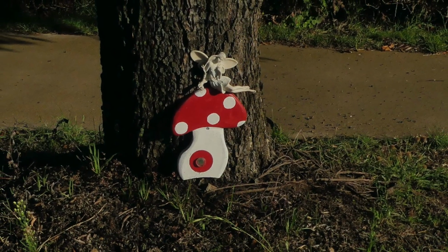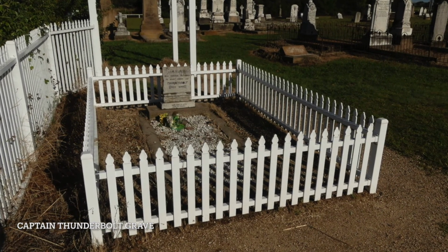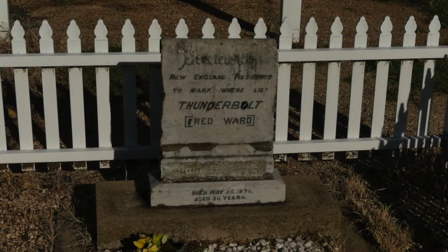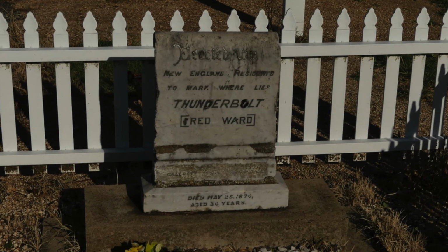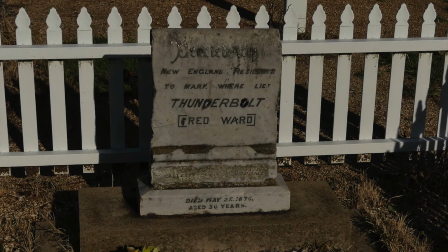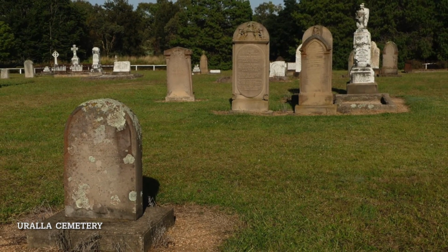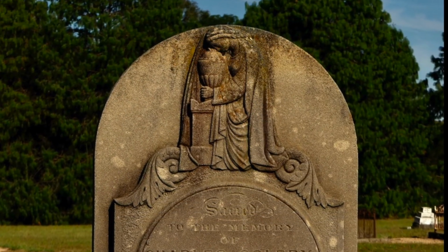Uralla Cemetery is the resting place of the notorious bushranger Fred Ward, or Captain Thunderbolt as he was known. He was an outlaw and wanted for horse and cattle stealing. He was also wanted for robbing the Royal Mail and some hotels. He evaded the law for many years, but eventually the law caught up with him and he was shot and killed by a police constable in 1870. A fascinating and rare gravestone carving of 19th century country Australia, dating back as early as 1860.